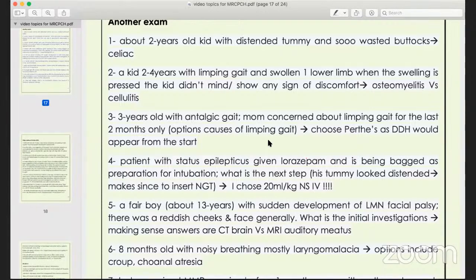Leukemia, but two months, no? Two months of gait issue, leukemia is unlikely. Yeah, and there is no rash. No rash, nothing, only antalgic gait. Yes, Perthes can be, I agree. Perthes may be painful, may be painless. And also another one is JIA. These two are the most common in this case.